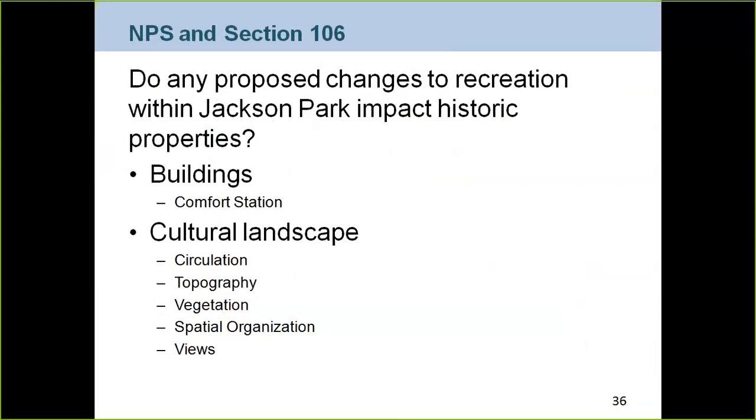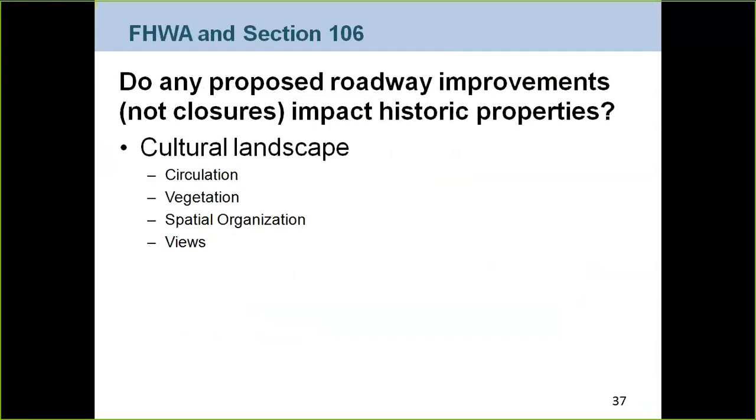So the National Park Service, as Abby described, they're interested in changes to recreation in Jackson Park, and how do those changes affect historic properties? I mentioned the comfort station, but we also have the cultural landscape review that will need to happen. And of course, that includes circulation, topography, vegetation, and views. FHWA and their focus will be on the roadway improvements, not the closures, and how those impact historic properties. And really, this includes cultural landscape at this point, as far as we can see, though we will be, of course, looking to see if there are any tangential effects to historic properties or monuments.